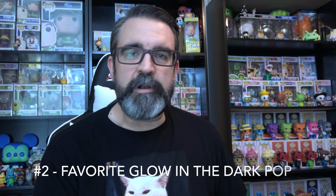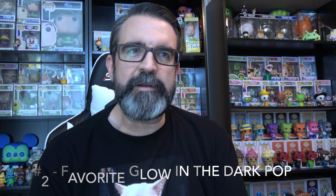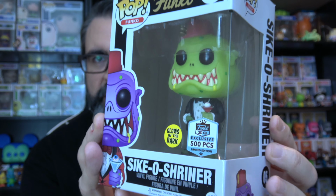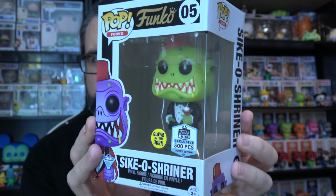So that's our first one, pop with your favorite paint application. Number 2, we have favorite glow-in-the-dark pop. I really like the glow on this pop. I don't have a ton of glow-in-the-dark pops, but this is probably one of my favorite ones, and plus this was a harder piece to acquire, so that's why I'm choosing a Psycho Shriner, the 500 piece HQ exclusive.